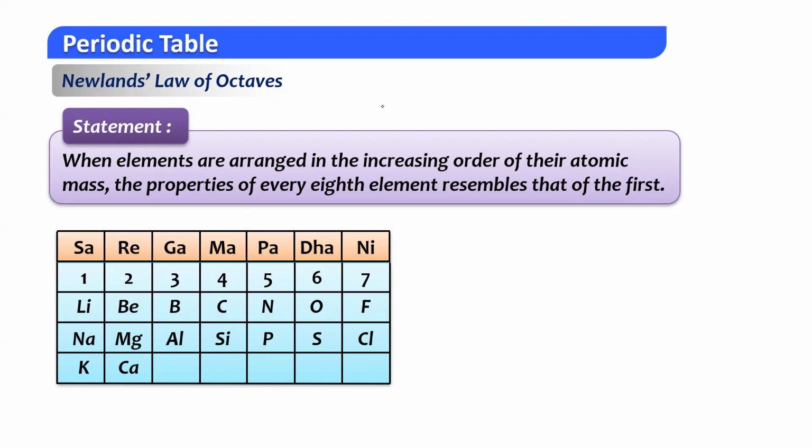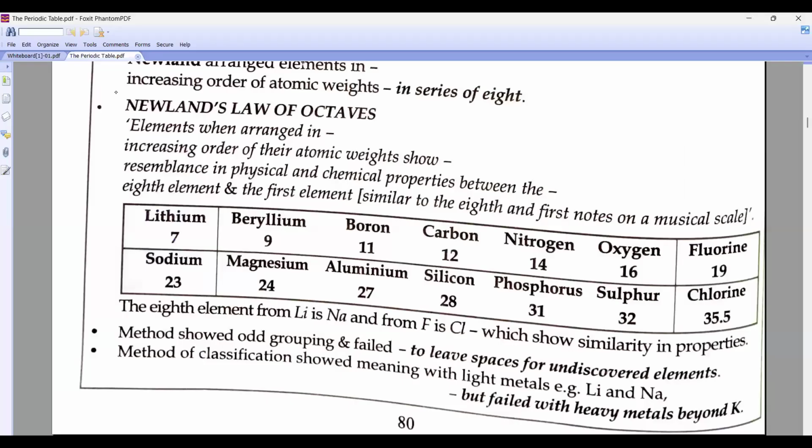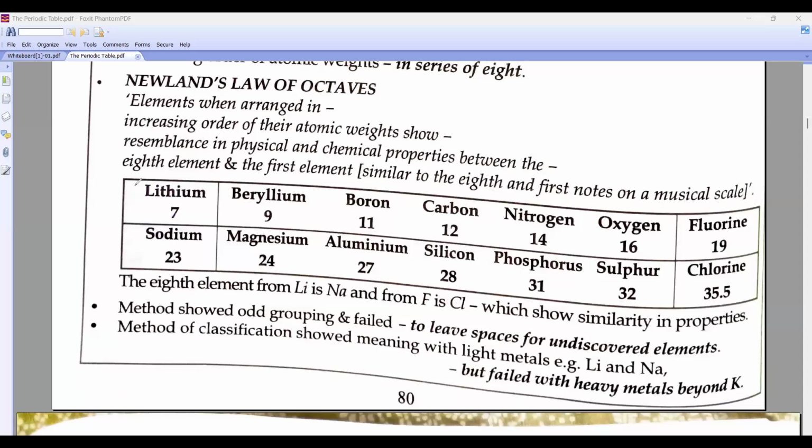So in the exam now, what type of questions will they ask here? First, what is Newland's law of octaves? Secondly, they may ask, who is the octave of lithium? Sodium. Then last, why did he fail? Why did he fail, beta? Because this is not applicable beyond potassium. Beyond potassium. Clear?